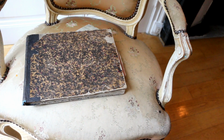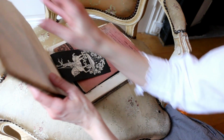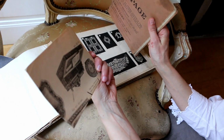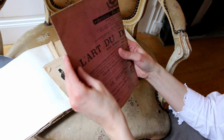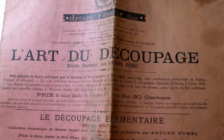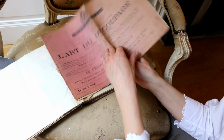So, at the old bookshop, I also found this extremely intriguing book, about which I didn't find a lot of information online. It's a book of examples of découpage, you would say, in wood, iron, or anything, not paper. Well, I can say 100% it wasn't paper, by a character I don't know who he is. If you are Italian, maybe you could help me. Arturo Fumel, Milano. It's translated from Italian, and it's not super well translated, so it's really something which was probably printed in Italy. And it's about découpage, l'art du découpage, so with drawing.